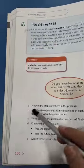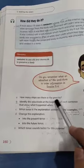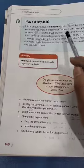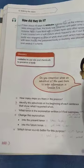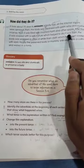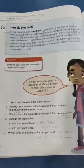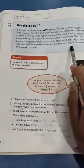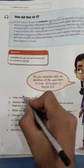So let's give the answer to these questions. How many steps are there in this process? I guess there are 4 or 5. First of all, the internal organs were removed. This is the first process. Then the body was cleaned with palm wine and crushed incense. And third, it was covered with a salt mixture which helped to dry it out. Then the body was wrapped in strips of white linen cloth. Fourth process. And the last one, the body was preserved and placed in the coffin. So there are 5 steps.